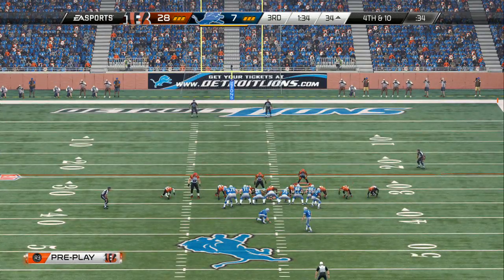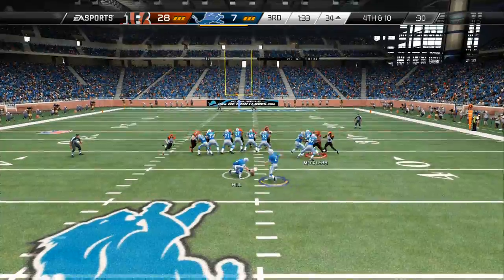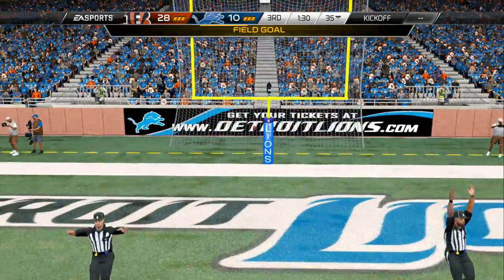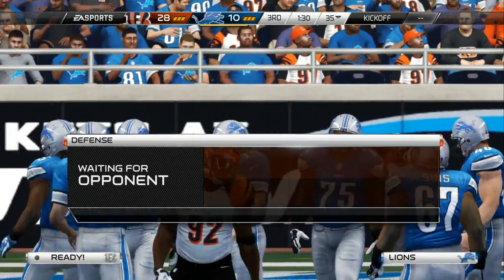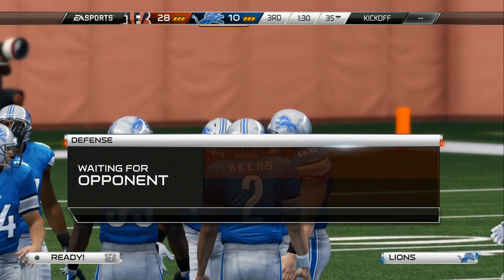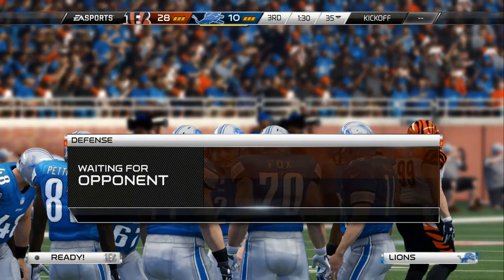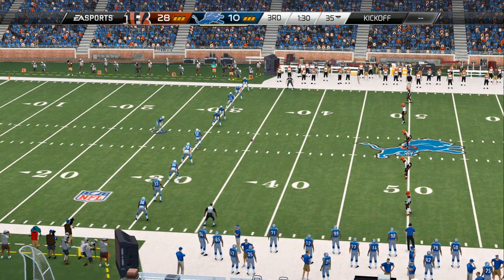David Akers now with the field goal try. Settling for the field goal, but not me. I want touchdowns. Take some more chances and get it done. The Bengals are ready to return the kick.